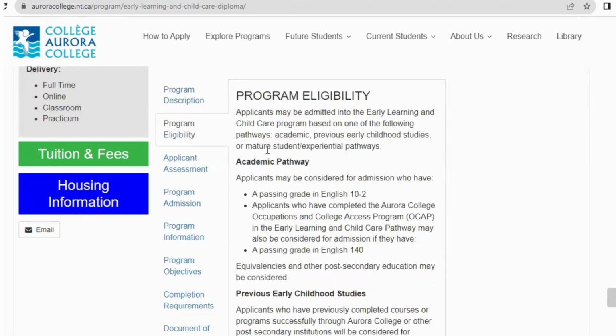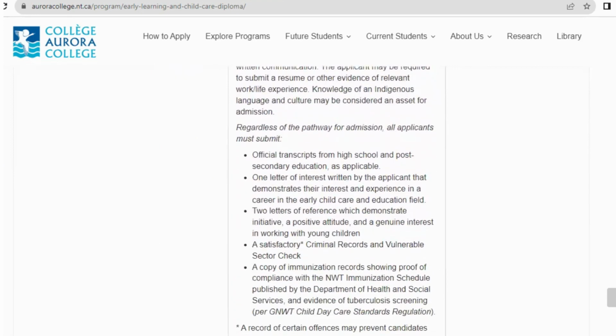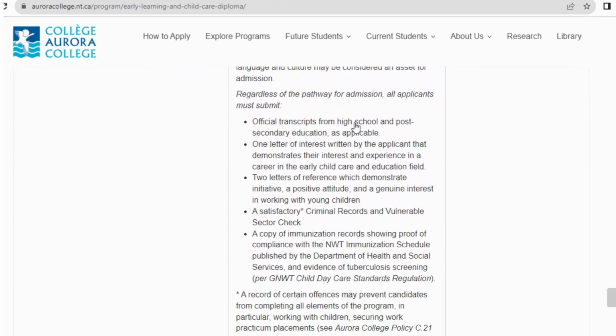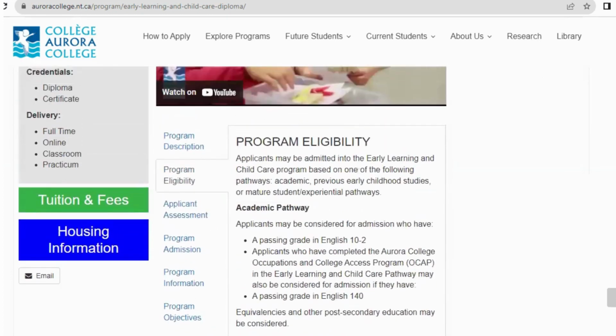Program eligibility, when you click on it, you have these there. If this is for you, you can just read all of these. You also need to know that you're going to be submitting official transcripts from high school and post-secondary education, as applicable. That's if you have. You also need to submit letters of reference which demonstrate initiative, a positive attitude, and a genuine interest in working with young children. You also need to submit a satisfactory criminal records and vulnerable sector check, and a copy of your immunization record showing proof of compliance with the NWT immunization schedule. You can read all the details with regards to everything you need to do if this is the course you're going to choose.